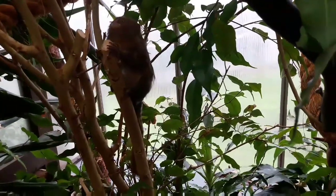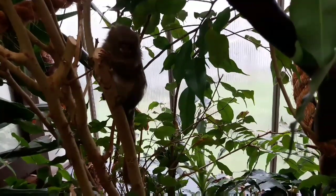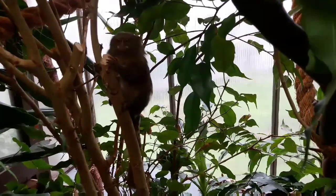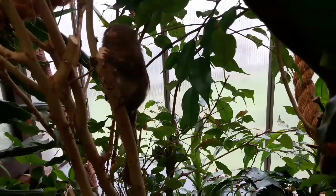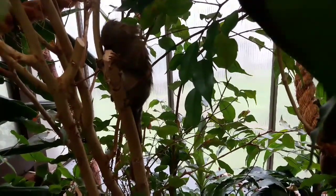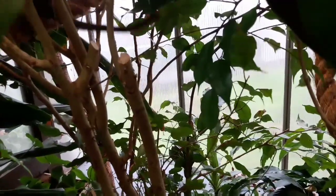These guys are obviously fantastic climbers, as you'd expect in a small primate. They'll also use their tail almost like a fifth limb. It's semi-prehensile, so they'll often wrap their tail around branches to help hang on, and that helps when they have to stretch out, especially the front part of the body, to get to food. They'll use their tail to help with that.